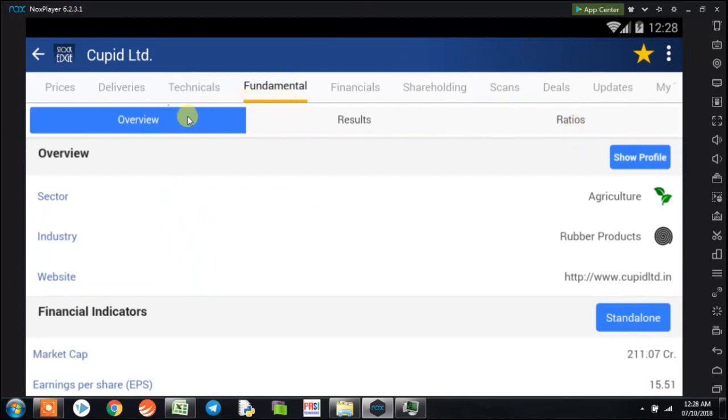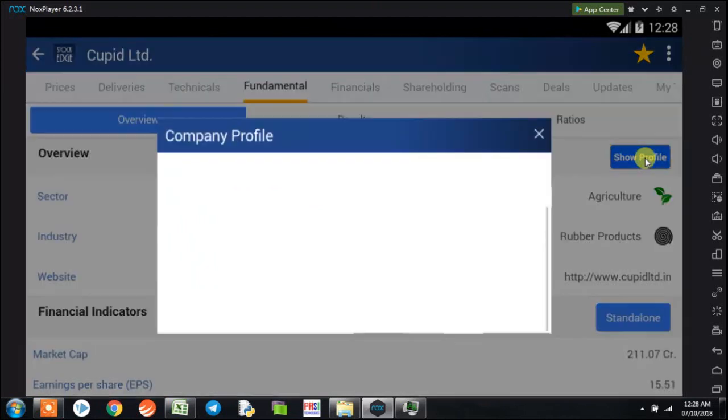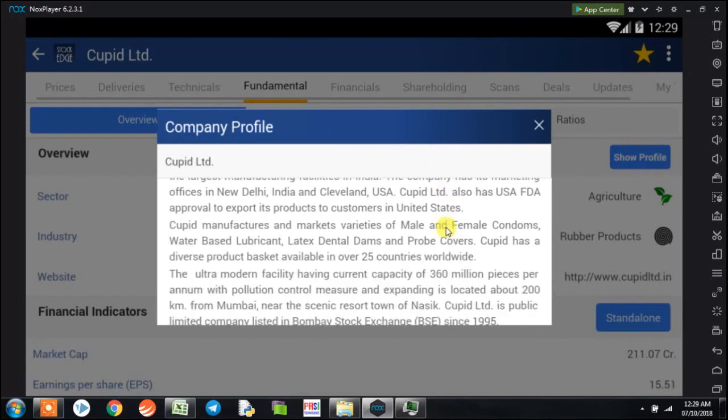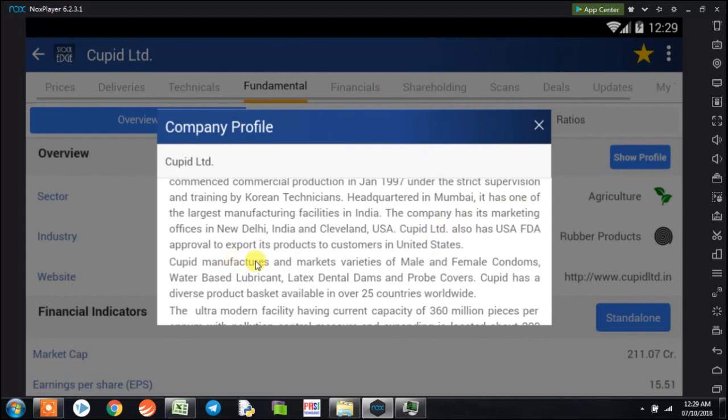Now let's know what does the company do. So under the fundamental tab there is an overview tab, and under overview tab you could see the show profile. Now here we could see the company Cupid Limited was founded in collaboration with world leader Greenmate Corporation and is a leading manufacturer of quality male condoms. Okay. The Cupid manufactures and markets varieties of male and female condoms, water-based lubricants, latex dental dams, and probe covers.